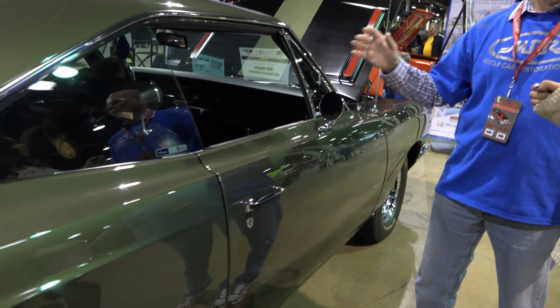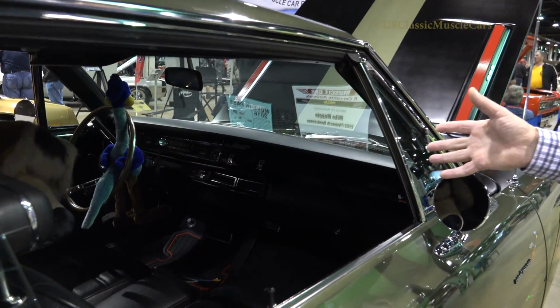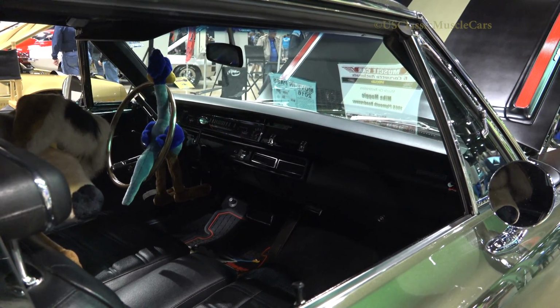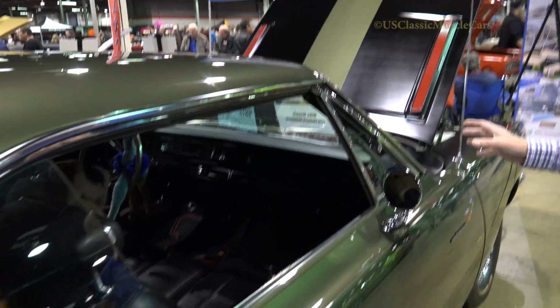Oh, wow. So I put in an air conditioner unit, which was missing, to bring that back to its original look, having the original equipment. And it came with air conditioning.